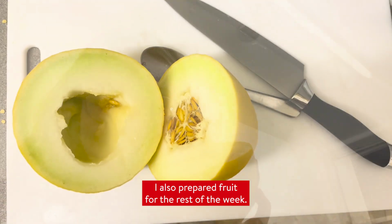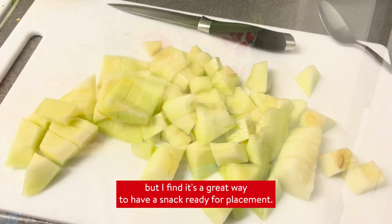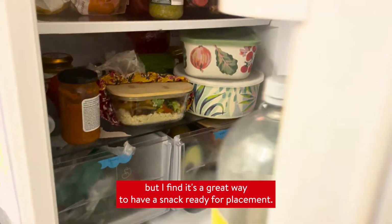I also prepared fruit for the rest of the week. I love buying a whole melon and just eating it. Not everyone's a fan, but I find it's a great way to have a snack ready for placement.